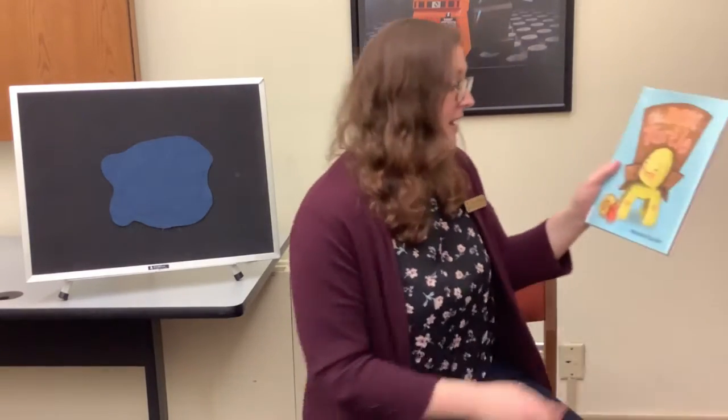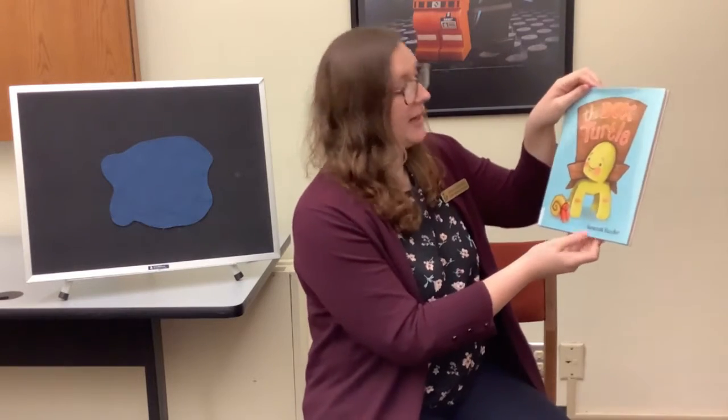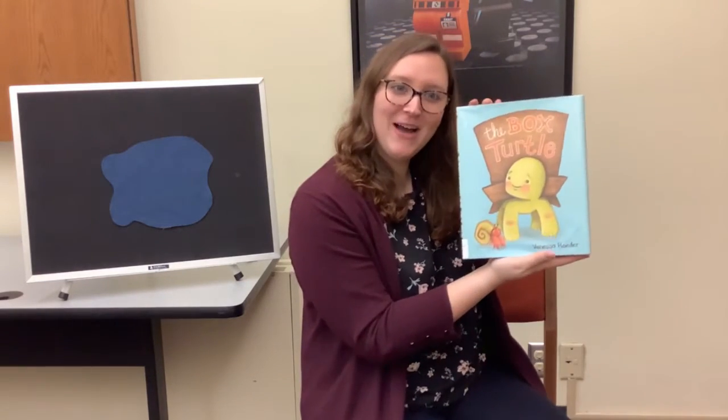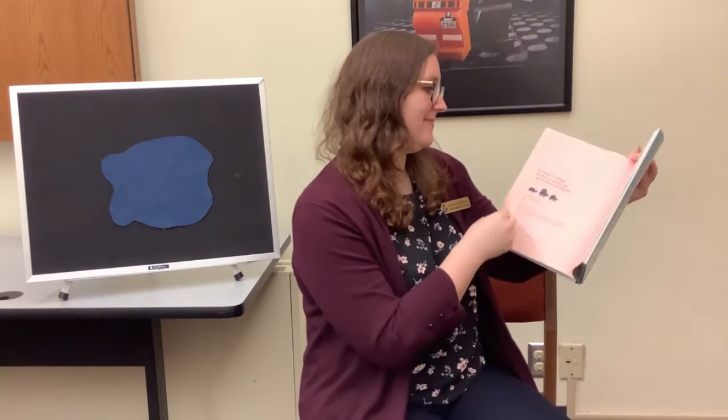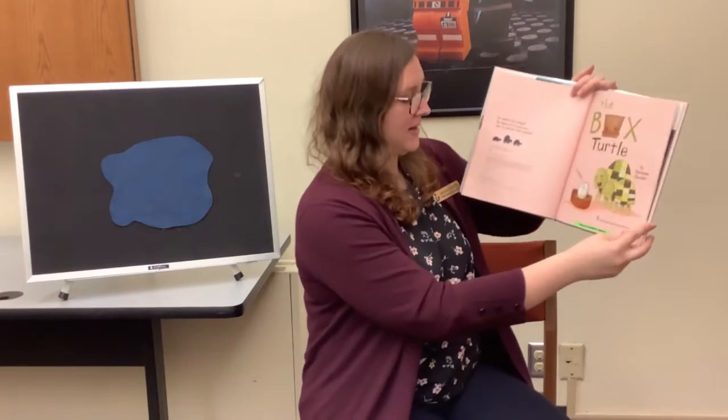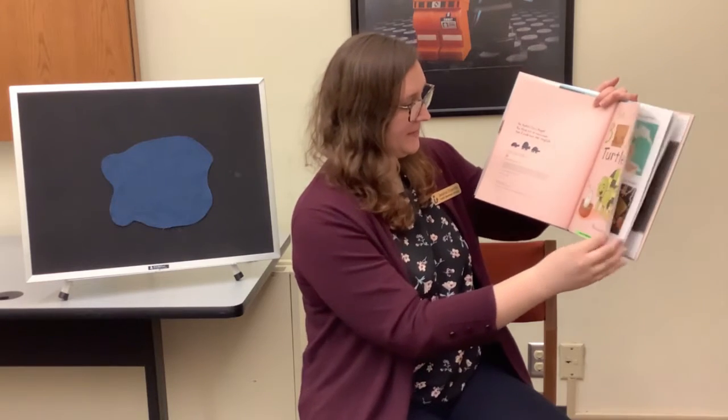Well, this story is going to be very fun. It is called The Box Turtle by Vanessa Roeder. Doesn't that look so fun? The Box Turtle by Vanessa Roeder.